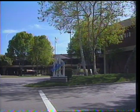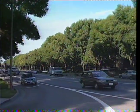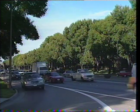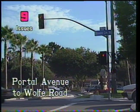Vallco Fashion Park is set back from the street and is fronted by dense landscaping. These factors reduce the center's visibility and accessibility from Stevens Creek Boulevard. Notice that distinctive trees line the street along Wolfe Road next to the shopping center. The Marketplace Shopping Center is not vulnerable to significant change.